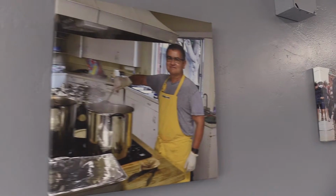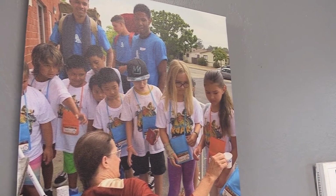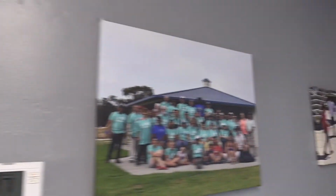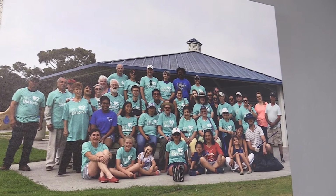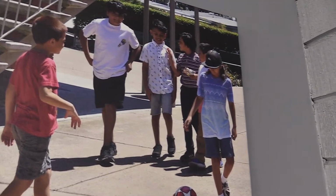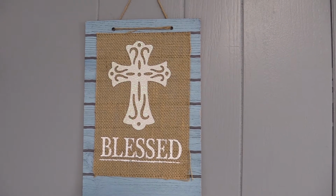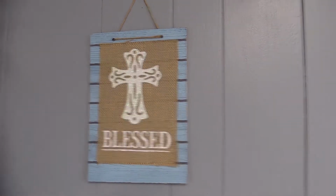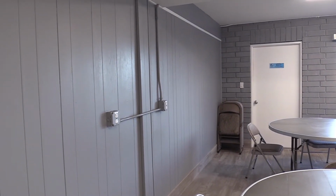We have canvas photo prints here showing the life of the congregation, how we are a community of faith together, and how we are a community for those around us in our neighborhood, and how we reach out to those in the neighborhood and surrounding, and how we are a welcoming place for all God's children. Of course, there are a few things like this right here that you'll recognize from the fellowship hall. And on this wall here, eventually, will be the refrigerator and freezers from the fellowship hall.